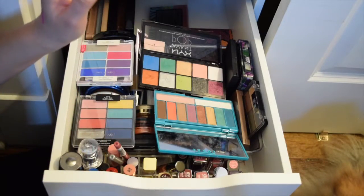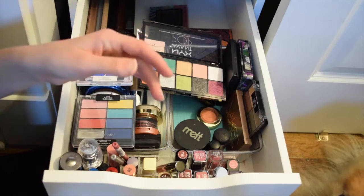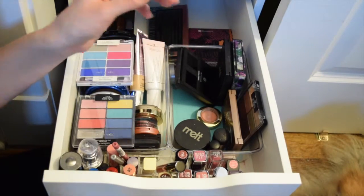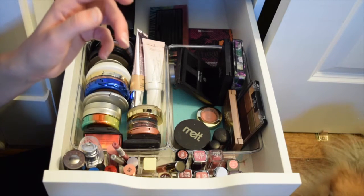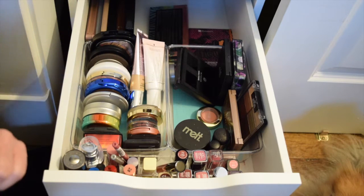I don't know, but if I love them all, I will keep them all, but I'm going to pull all of them just so I can swatch them throughout the week and see how I feel about them and really make a good decision about each of them. So I'm going to be pretty busy with my eyeshadow this week.